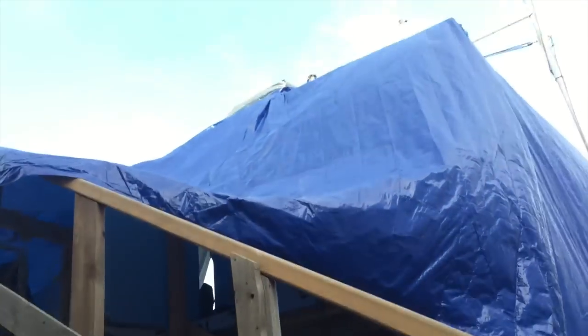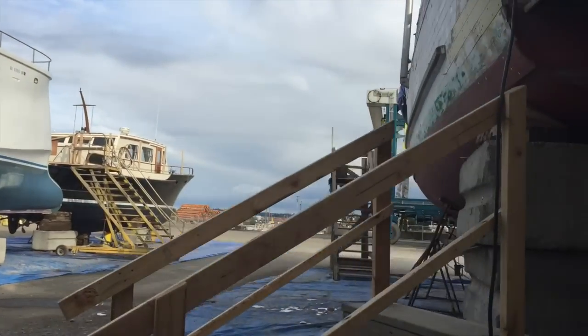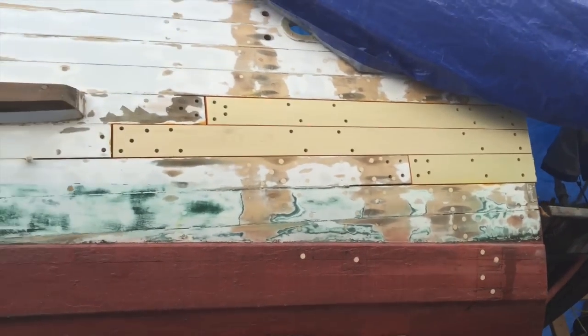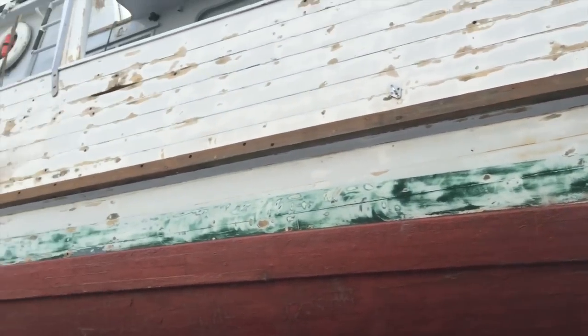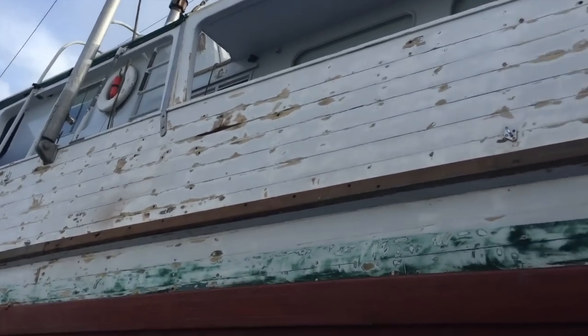As you can see, the entrance, we have tarps on because it rains quite a lot here. So we need to protect the areas that are open, and also the workers when they're here, so they can continue working. If you remember, that's the area that had a lot of dry rot. It's nearly done. As it is, Ilaria will actually float. She won't sink anymore.